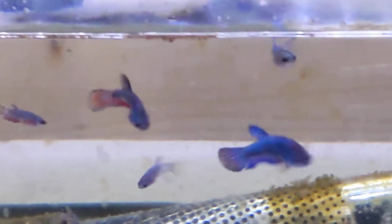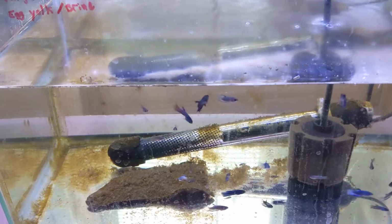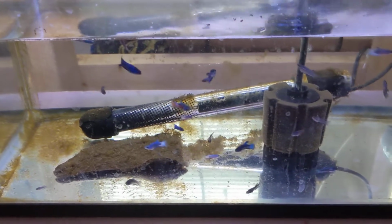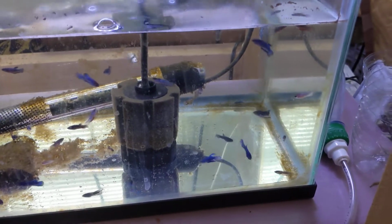It's almost like these guys have a piece of Koi or Nemo in them. But I've noticed it's a very common thing with Avatar lines. They all seem to have that same red anal fin. Or ventral fins, excuse me.